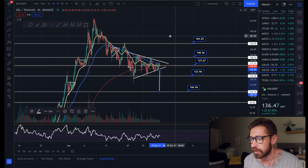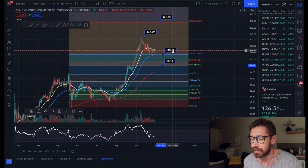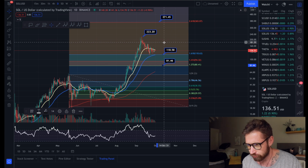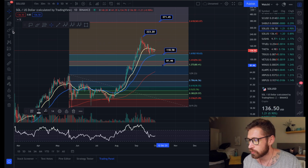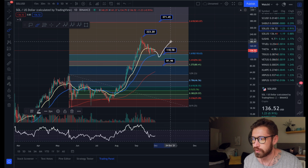If we look at Sol here on the daily, we're currently holding the 55 EMA as support. We came down to that 118 that I had predicted here. So if we were to quickly come down to 106, we wick down, we bounce back up, and we see that continuation.